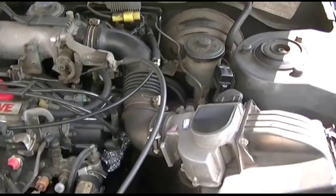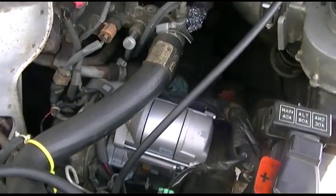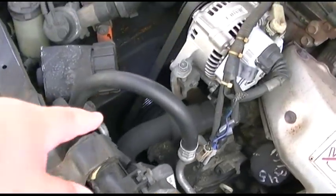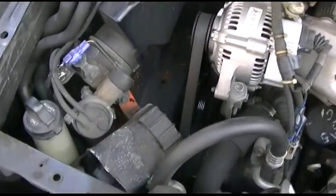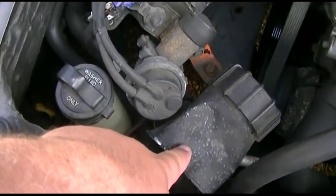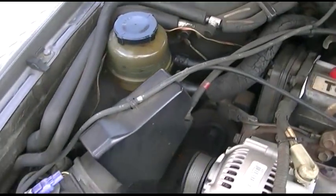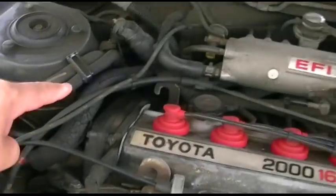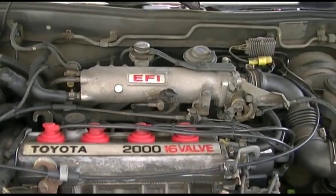Power brakes, power steering, of course. Starter has been replaced. Radiator fans are original. It has AC, but it no longer works. This is a crushed alarm siren over here. Cruise control module. Everything here is cable driven. Well, these are vacuum hoses, and the rest is cable driven right by that, because it's a mechanical throttle.